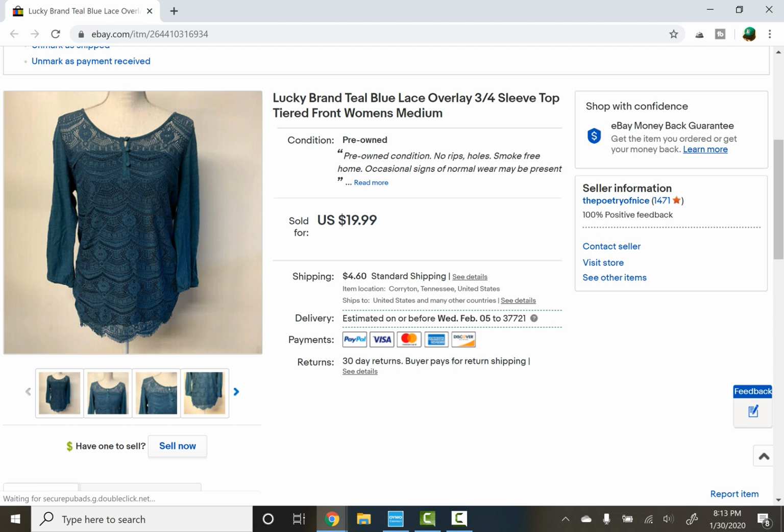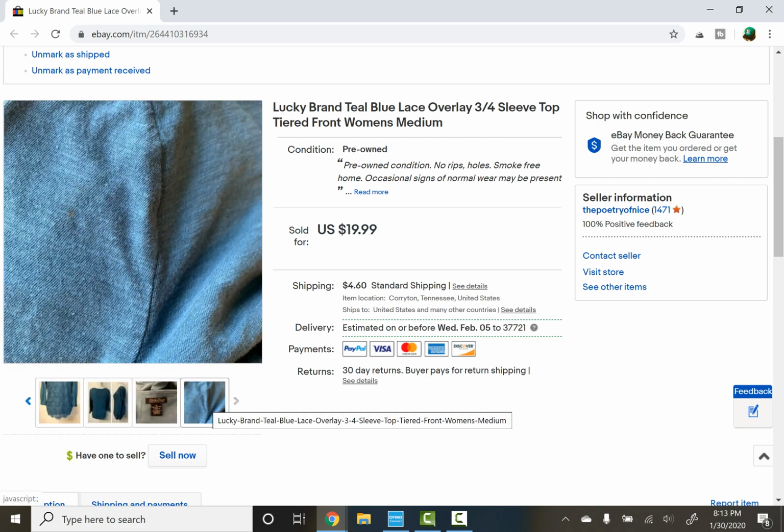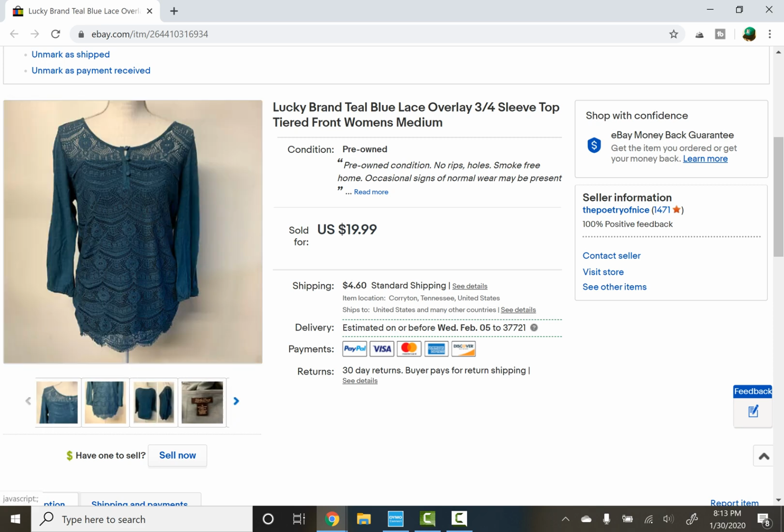And the last item is this Lucky Brand top, super pretty, very, very pretty, like teal blue, very rich color. Had the lace overlay detail, women's medium. I think it had a very, very small flaw in the back, like maybe a very small bleach spot, something like that, but it still sold for $14.99 on a best offer. All right, and that is everything that sold this week between the 20th and the 26th of January.